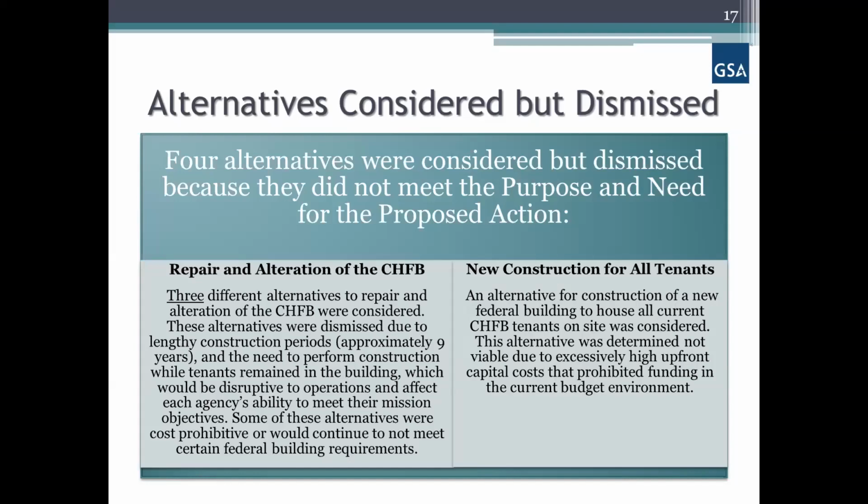Repair and alteration was one of those. There's a couple different alternatives which consider repair and alteration, but they were dismissed due to lengthy construction periods and the need to perform construction while tenants were in the building. That really disrupts the operations and affects agencies' ability to meet their mission. There was a couple that were cost prohibitive or would still not meet certain federal building requirements.